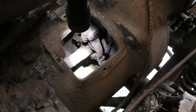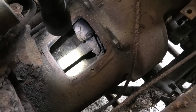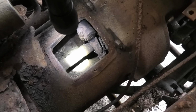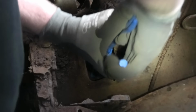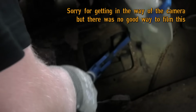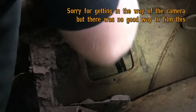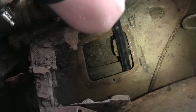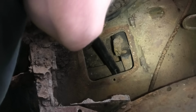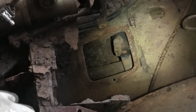Huh. That's really unfortunate. You know, we could just give it one final try because now I can get directly onto the shaft with a big pipe wrench just to see if it will do anything at all out here. Nope. We can pry off this clutch. Ugh, no, it's just crumbling. Oh man, that is really unfortunate.